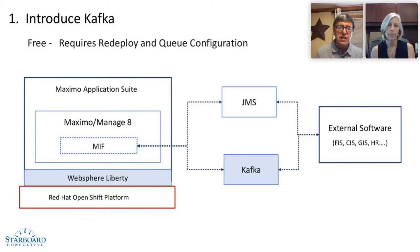Now, I'll also say this. Liberty does support JMS. Its support, though, is limited, and it doesn't support the multi-JVM type of deployment. So for some people who use Maximo as a development environment, a standalone environment, maybe not a production environment, you may consider using the Liberty JMS as an option inside MAS, because it is available there. But in a production environment, we would recommend you either use a JMS compliant queue like WebSphere MQ, or you consider Kafka.